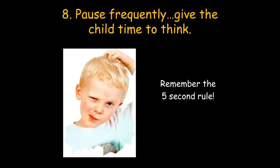Okay, so number 8. This is a really important one. Give children time to think. Don't come in too quickly with another question or another command or another request. Give the children the time they need to effectively process, think about, and act on what you've asked or told them to do.